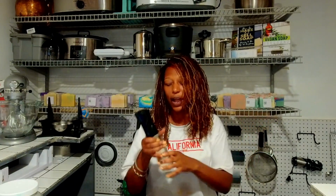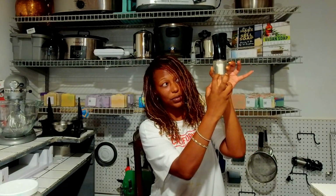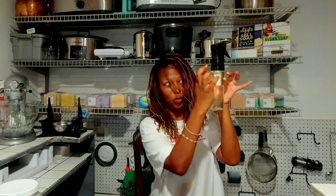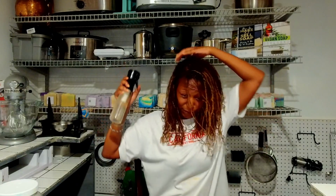It just feels dry. I will fill my spray bottle with about that much aloe vera juice, and the remainder of it is water. So 3 parts aloe vera juice to 1 part of just regular water. And then what I'll do is I'll shake it up to mix it, and then I'll spray my hair.